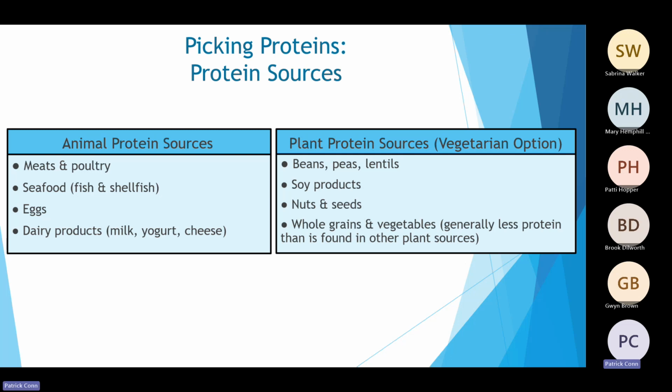Now you have your plant protein sources as well, and this is kind of considered a vegetarian option for your protein sources. These would be your beans, peas, and lentils. Just like Sabrina said, she did some swap outs instead of meat. She's doing lentils, which when she does that swap out, she's going to reduce that harmful saturated fat, and lower, if not eliminate, that cholesterol, especially with any plant proteins. They have zero cholesterol, which is great. So beans, peas, and lentils are a great protein source as well.